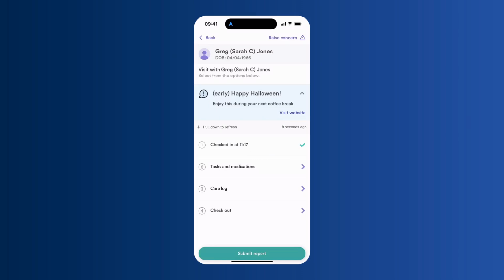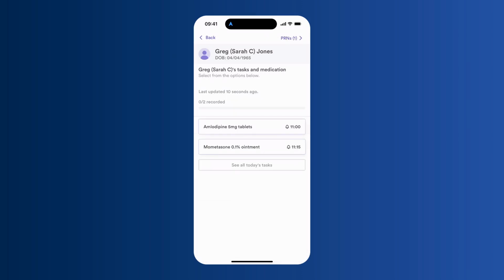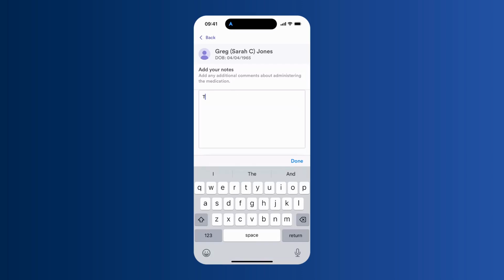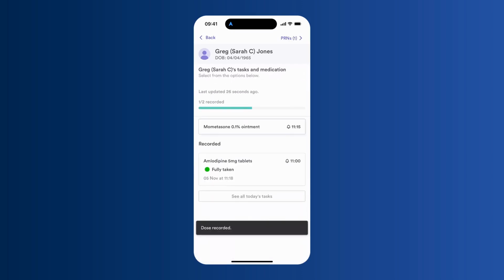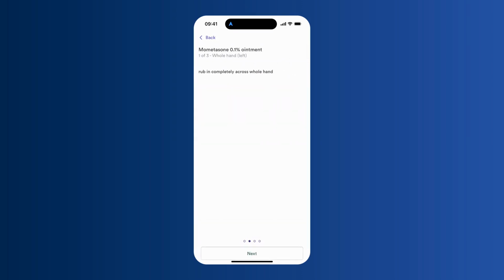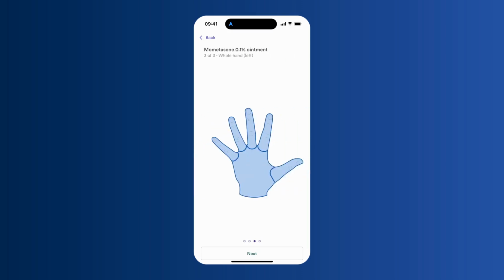So if I now were to go back and say, okay, great, I need to record something against the medications, I'm going to show you what happens when I record. So firstly, we have this one as fully taken. That's great. Taken with meal, add notes. And then let's say for the cream, I'm going to give an answer. Well, firstly, you can see the information here that's been put in that the carer can see. You can see the body map visualization that you had in the agency hub now coming through to the carer apps. They know exactly where to put the cream.